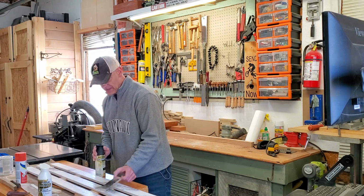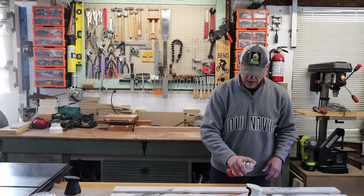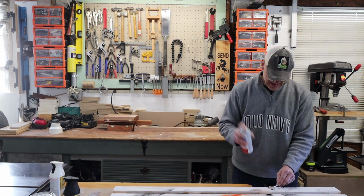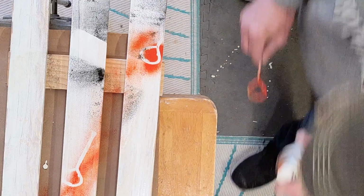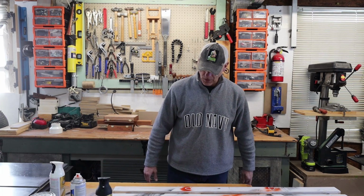And again, all of this is going to be sanded back. That's what I want right there. That line. Just like that. Perfect. All right, so I'll let this dry for about 15-20 minutes.